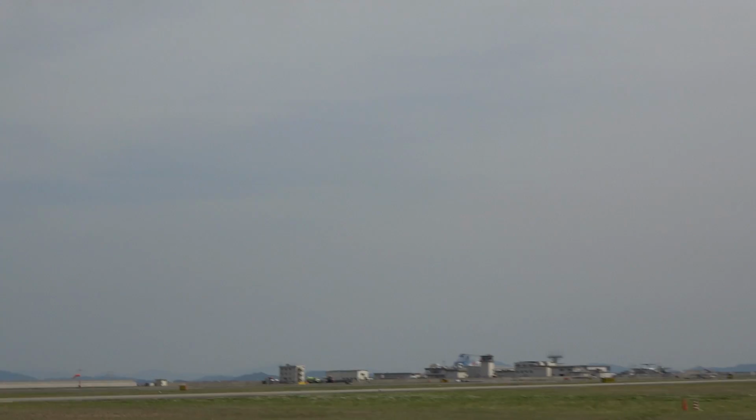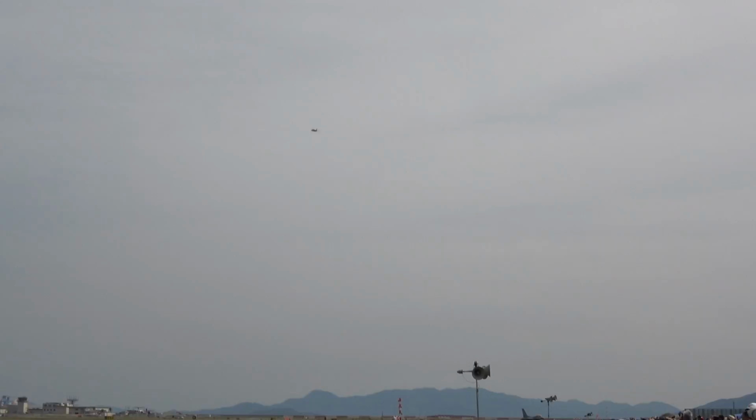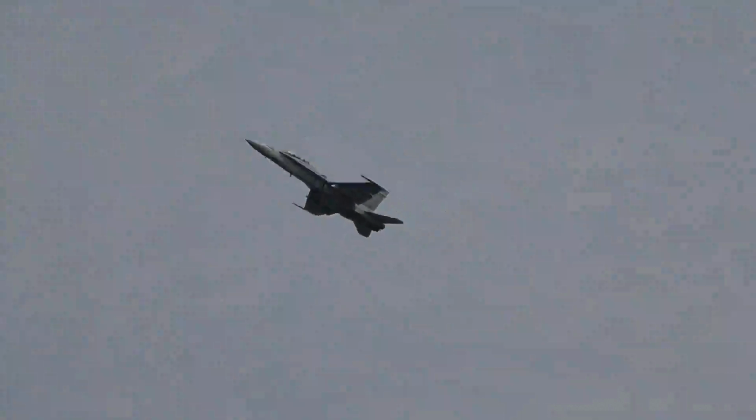Once the aircraft reach the target area, the attack will begin. Ladies and gentlemen, from the right, showing the capability of offensive air support, Marine Aviation.